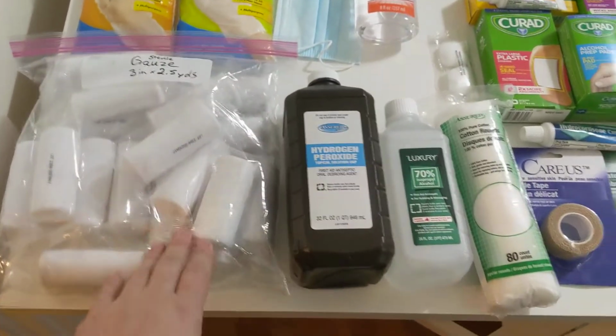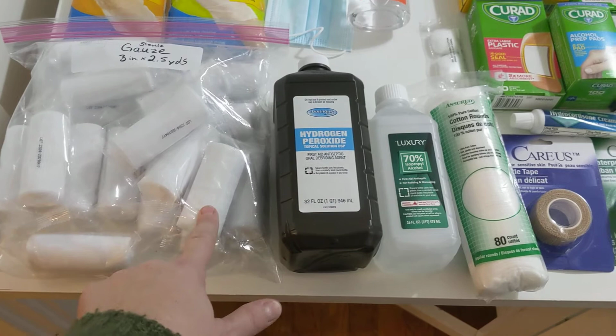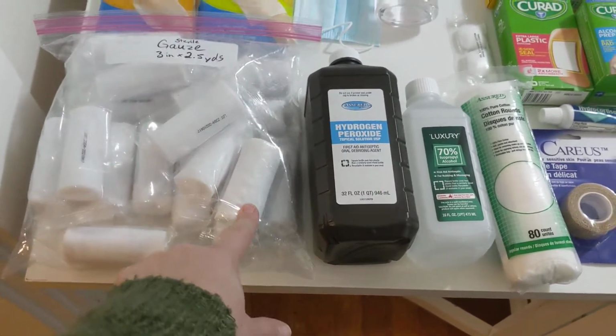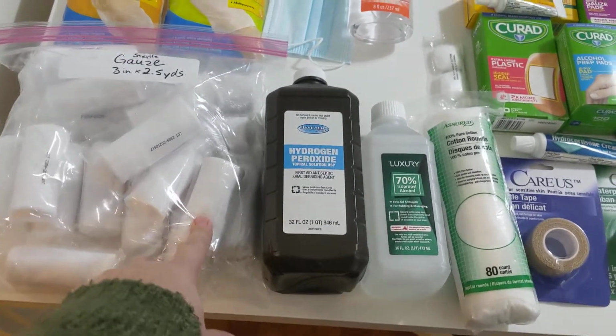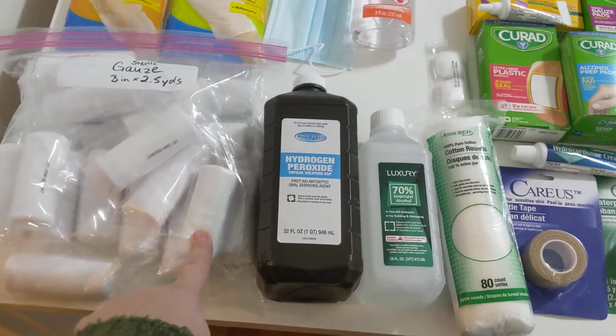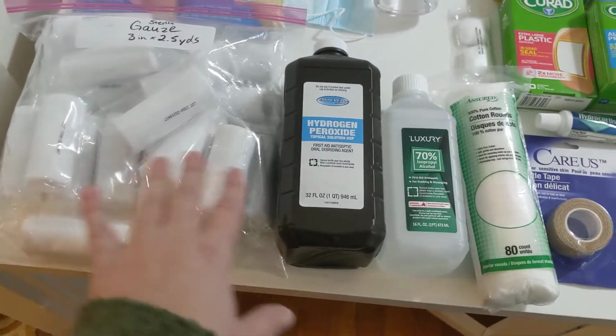All right, first aid. So I love these little gauze rolls from the Dollar Tree. They're individually wrapped. I've taken them out of the boxes here and put them in this bag, but they're really great to toss into various medical kits. Usually for the smaller kits, just one will be sufficient, but you might toss in more for additional kits. That's what's nice, is that you can kind of individually figure out what you need.